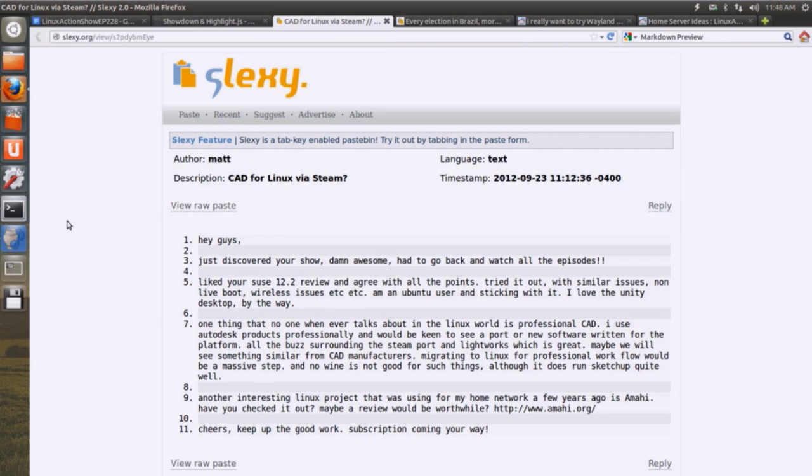Another interesting Linux project that we're using for my home network a few years ago is Amahi. Have you checked it out? Maybe a review is worthwhile. Amahi.org. We have, and maybe you'll hear more about that in our home server tweaking episode.